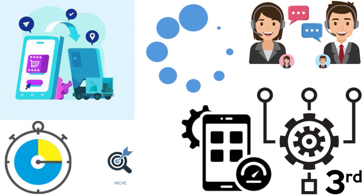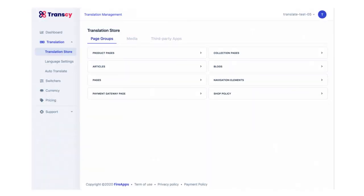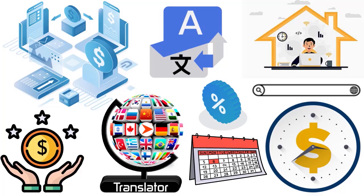Okay, so you can auto translate any pages, and by any pages I mean the app will translate product pages, collection pages, up to 5 languages at the same time in just a few minutes. It allows you to manually edit the provided content that you want to change yourself and manage to publish or unpublish them. That's the first feature.